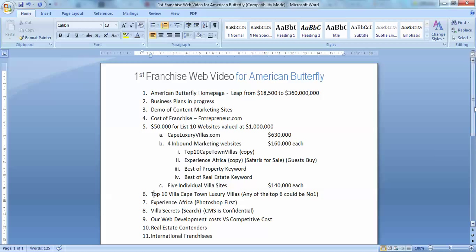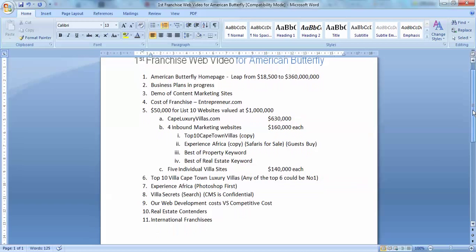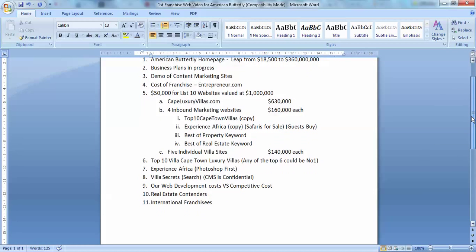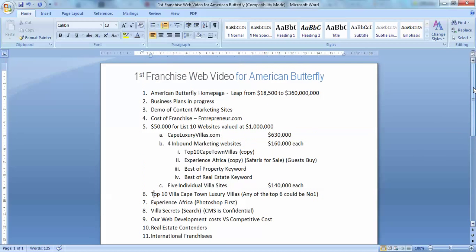We're going to have a quick look at that. Villa Secrets search, we're going to have a look at that. Our web development costs versus competitor costs, we're going to have a look at that. Real estate contenders, international franchisees. So what do we got first? Business plan in progress. Well, let's have a look.